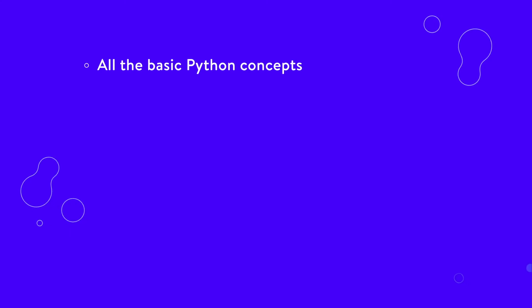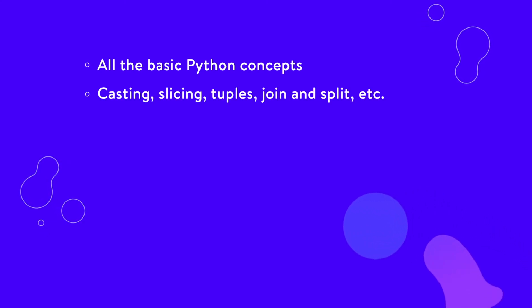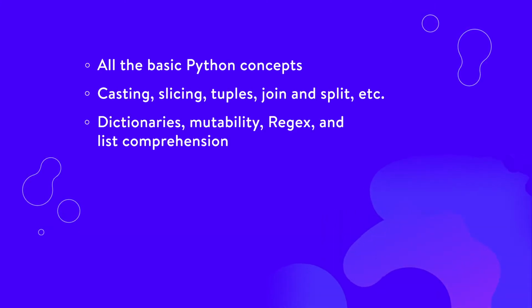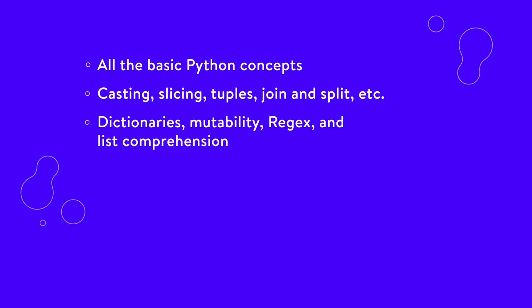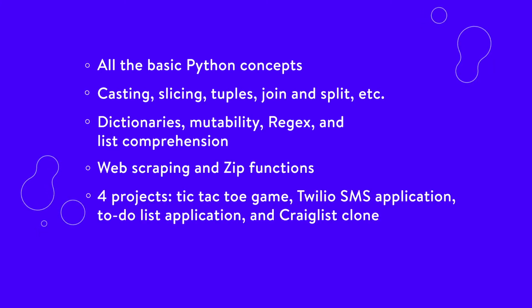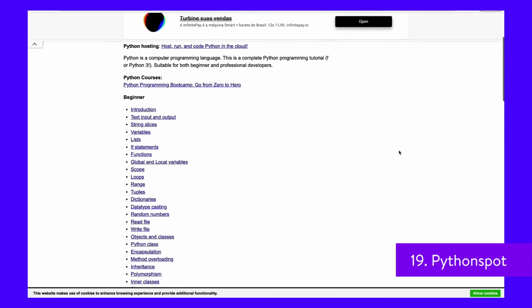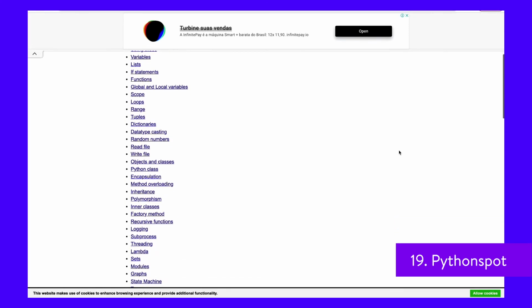The topics he covers in his tutorial, Python tutorial for beginners, are all the basic Python concepts, casting, slicing, tuples, join and split, etc. Dictionaries, mutability, regex, and list comprehension, web scraping, and zip functions. 4 projects: tic-tac-toe game, Twilio SMS application, to-do list application, and Craigslist clone. Python Freelancer Guide.